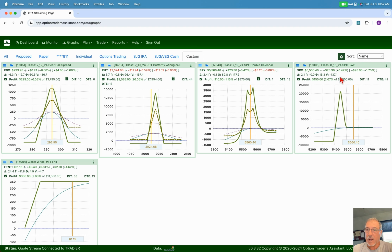Then this particular trade in SPX was opened 11 days ago. It's chugging along just fine. It's up $155. I did one adjustment in this so far where I raised the right wing to where there is zero risk of loss in this trade. I believe that it's going to be about a scratch to the upside if the market rips up.